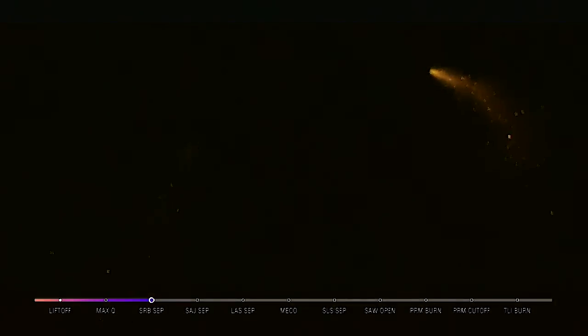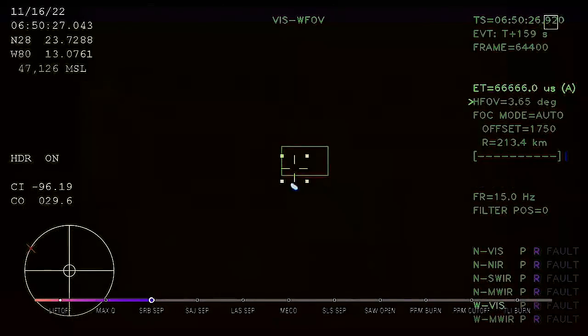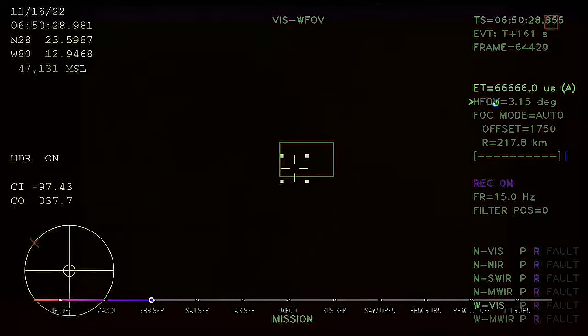Confirmation that the solid rocket boosters have separated, these 177 foot boosters. Now the core stage continues to power the flight of Orion, all four RS-25 engines firing, traveling over 3,400 miles per hour, 46 miles downrange. 2 minutes and 36 seconds into the flight. Hearing nominal calls here in Mission Control Houston. We've still got four good engines on the core stage.